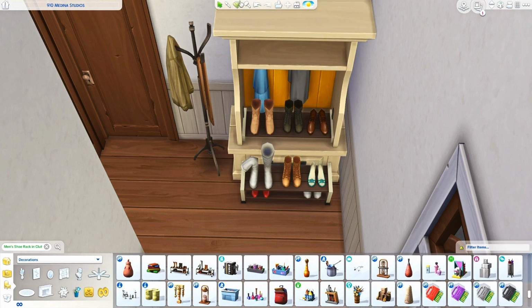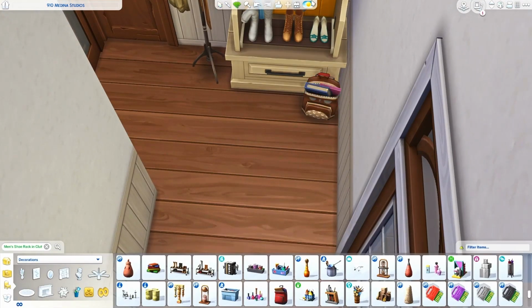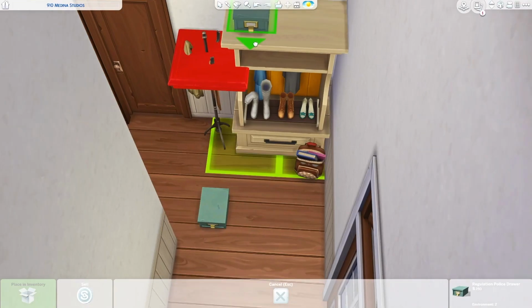And here you can see that I moved on to the hallway of the apartment. I just placed a couple of knickknacks and kind of cluttered it up a little bit.